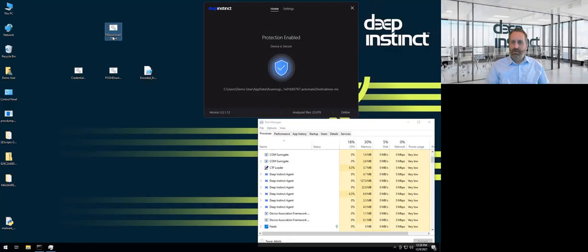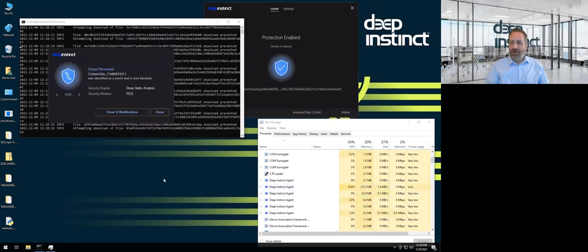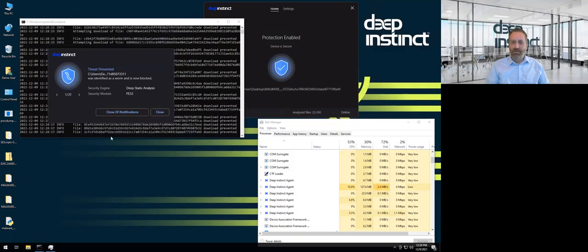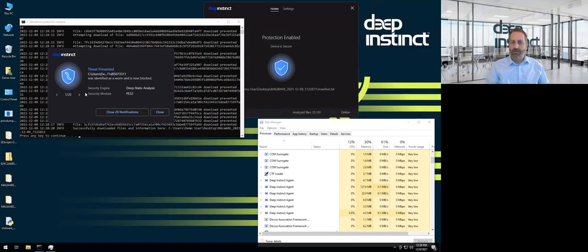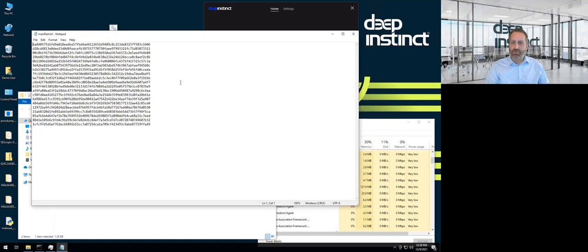Now, executables. This is obviously a big one. Malicious executables, DLLs, whatever. Here we're going to have 20 of them attempt to download to disk. What our engine is doing is analyzing these all byte by byte as they are downloaded to the disk, and it stops them in under 20 milliseconds. All 20 of them. Worms, backdoors, spyware, potentially unwanted apps. Click through these. Sometimes you'll see ransomware, spyware, viruses. Again, all of them stopped. Nothing actually hit the disk, all quarantined, and the hash values for reference.